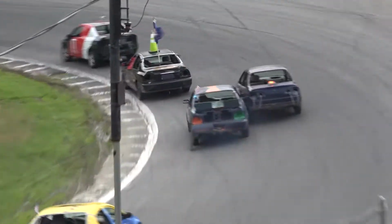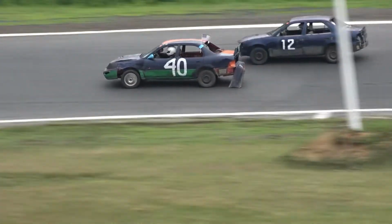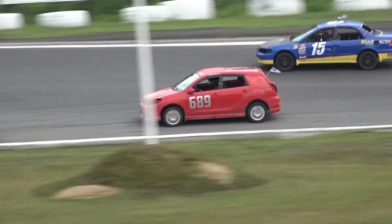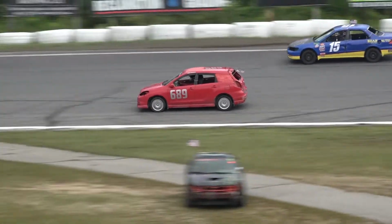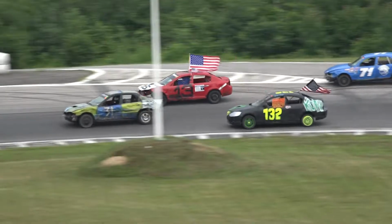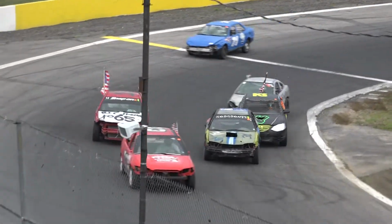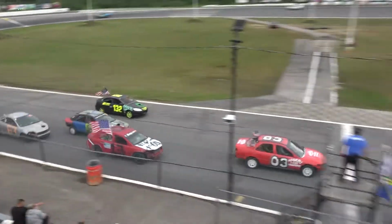Joey Sasseville with huge problems in the 666. One tire not turning the right way, and he's going to retire it himself before he came around to the black flag. The right front tire on that car turning right the whole way around the Star Speedway. Right now, your leader continues to be the 43S of John Shedd.